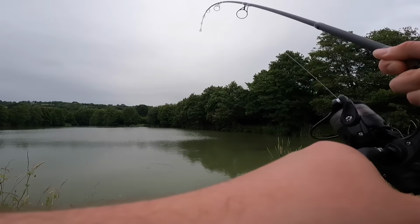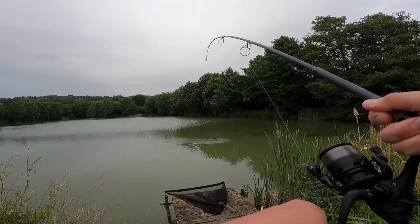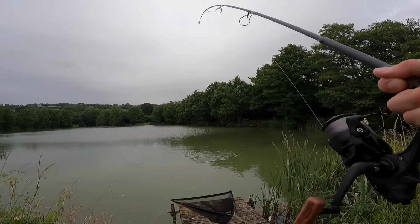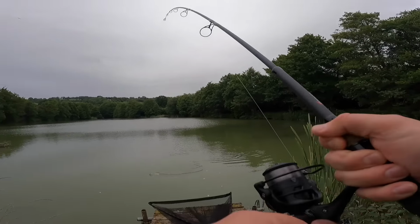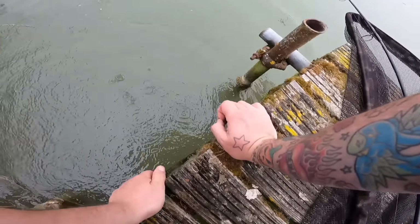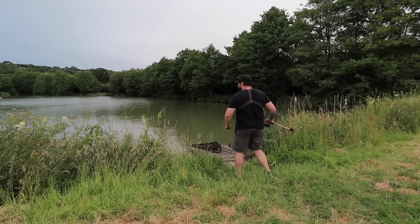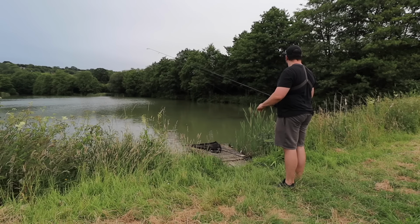Right, is that a carp? Doesn't feel like it. No, it's a bream. To be fair, I didn't even see that bite then. I just saw that it disappeared and thought, well, something's probably got it. And yeah, we got ourselves a bream. But there's a lot of them out there. Wow, I'm amazed there aren't many fish up on the top. Very, very surprised. Might have to switch to the bottom.